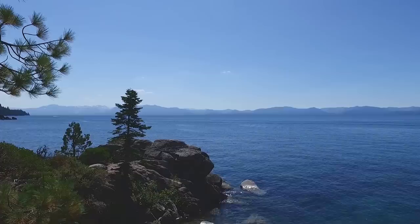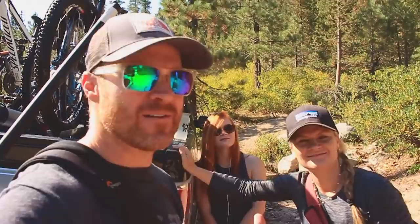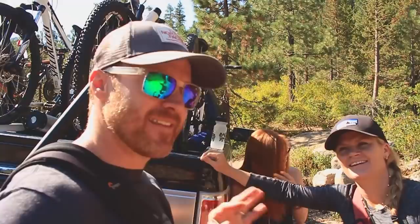Morning from the trailhead of Shirley Lake hike. The plan was to come to Squaw Valley at the Shirley Canyon Trail, hike up along the waterfalls, go all the way to the top, and take the gondola down to Squaw Valley. That was the plan. It's a 3.5 mile hike one way, and it's gorgeous.